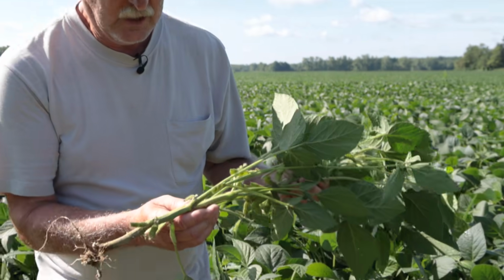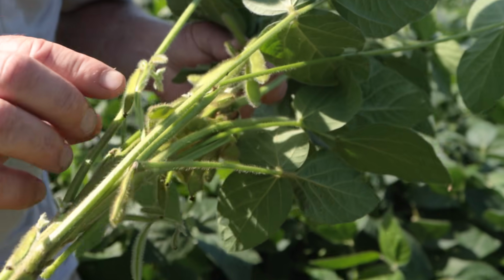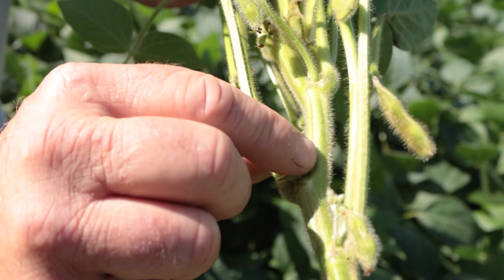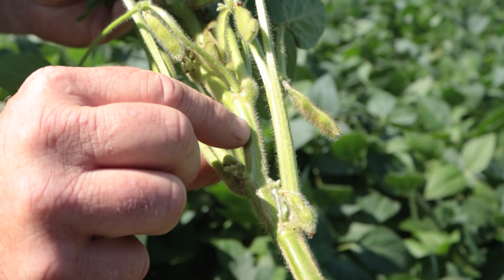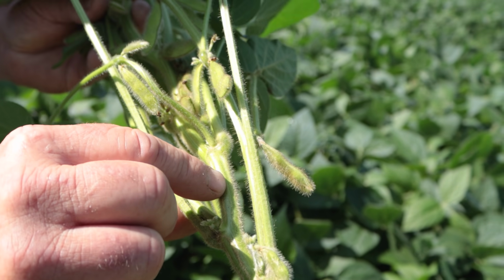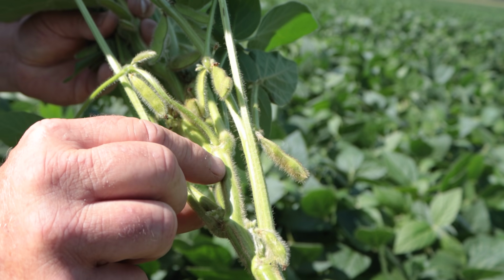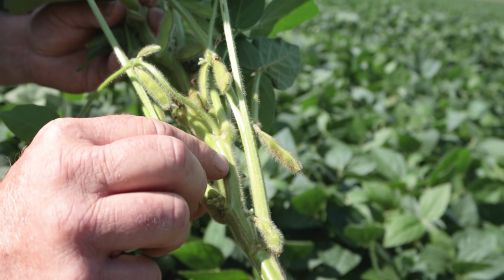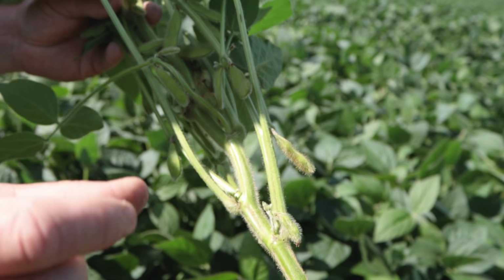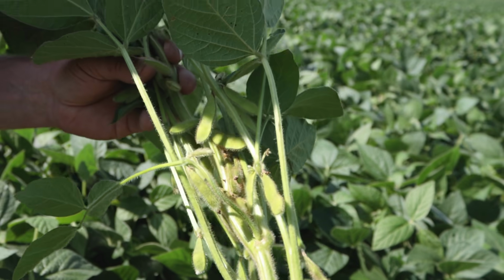And if you can see, I don't have my glasses on. See these little hairs? Oh, yeah. Little fuzzy guys. What color is that? Is it gray or brown? I would call that brown. Yeah, I'm going to call it brown. That might be a brown pubescence. And you can tell this by these little hairs when these little beans come right out of the ground.